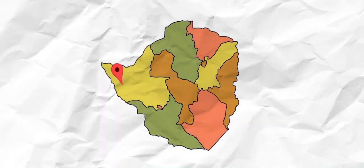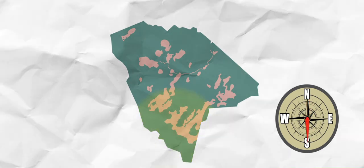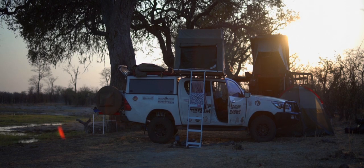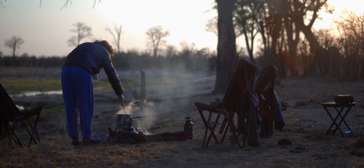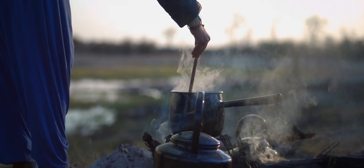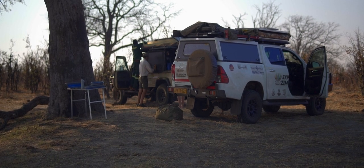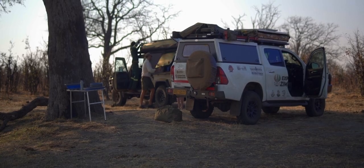The plan for this leg of the trip was to explore the southern section of Hwange, which is more remote, less visited, and there's less available information on exactly what the conditions of the road is like, if the pans have any water in them, etc. So we knew that we were going to be in for a bit of an interesting time, a lot of uncertainty, and possibly some bush clearing as well. Little did we know what we had actually signed up for.